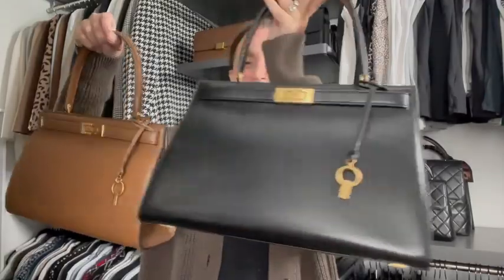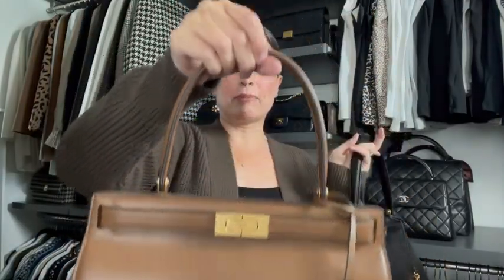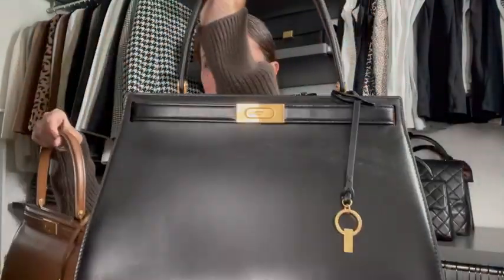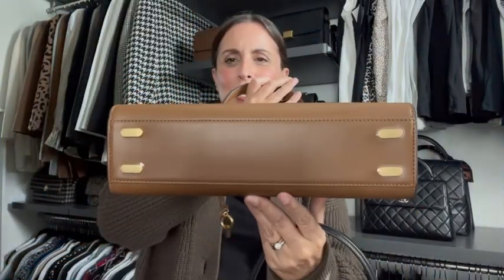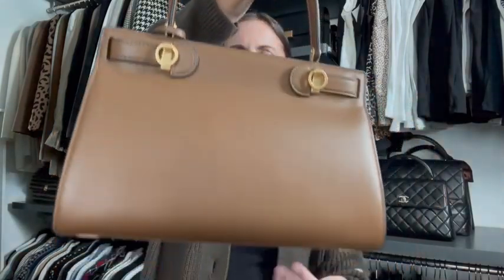The next two bags in my collection are from Tory Burch, and these are the Radziwill bags. I have one in the small size and one in the medium size. The small one is in this beautiful brown color. It's got 4 feet. There is a strap inside that you can attach to make it a crossbody or a shoulder bag, but I love wearing this one just as a handheld.